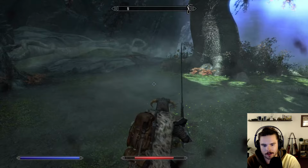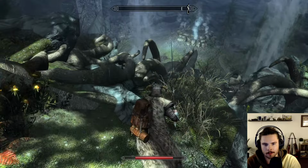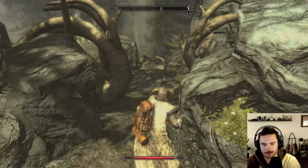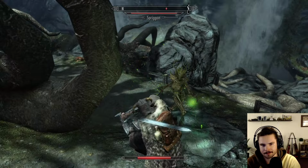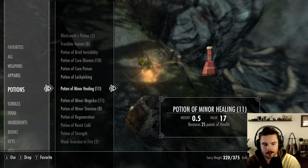Alright. Killed the Spriggan. I just feel bad because they're just doing their job protecting nature, you know? And unfortunately, they are also gonna kill all of the humans down there. So, oops. But hey, we gotta get that tree in Whiterun up and running again, you know? And I need to take a potion so I don't die fighting a freaking Spriggan.